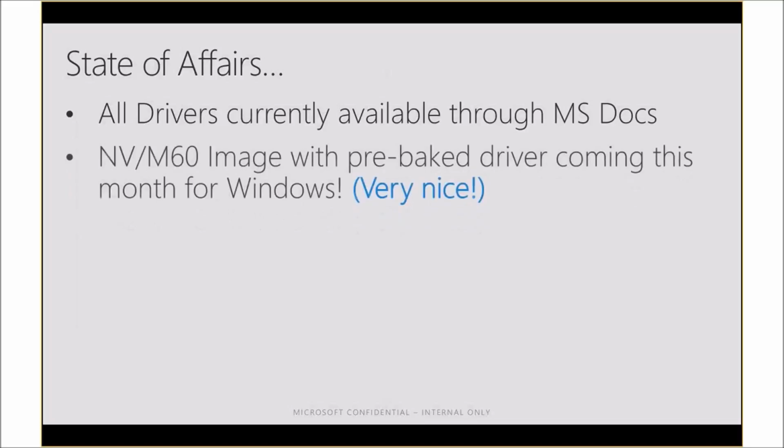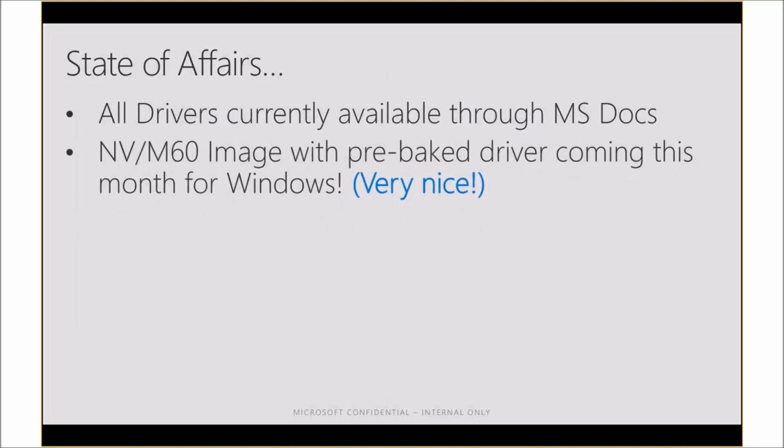But shortly, NVIDIA will be publishing an image where the driver is pre-baked for an M60, because an M60 driver requires a reboot of the VM before it's ready to use. So NVIDIA will be providing an image with a pre-baked driver inside Windows. So there'll be 2 images coming out for that.